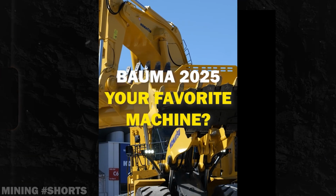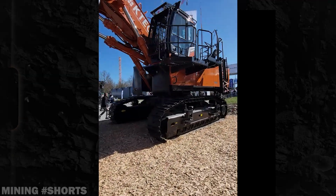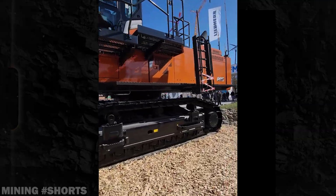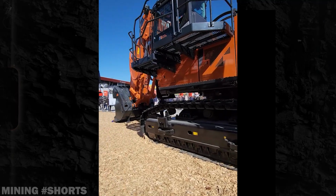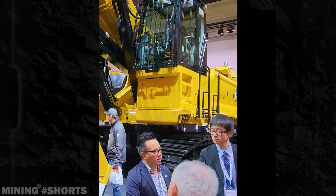So what was your favorite machine displayed at Bauma this year? So, what did you guys think of the Hitachi 890 showcased by the Japanese manufacturer? Not the biggest piece of iron at Bauma by any means, this machine was designed to compete with another shovel displayed by Zeppelin this year, the Caterpillar 395.